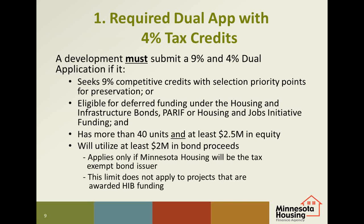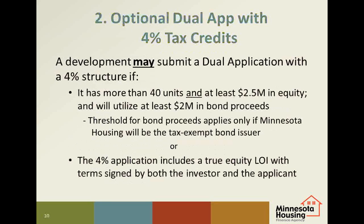Note, the $2 million in tax-exempt bond limit only applies if Minnesota Housing is proposed to be the issuer of the tax-exempt bonds, and it does not apply if Minnesota Housing awards Housing Infrastructure Bond deferred funding, because those bonds can be structured in such a way that they will count toward the 50% test to make the development eligible for the 4% tax credits. Please refer to the 2015 Multifamily Request for Proposal Guide for details of the funding criteria for HIB, PARIF, and Housing Jobs Initiative funding.